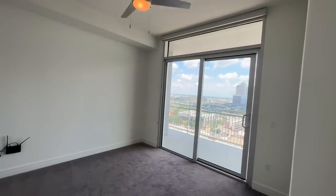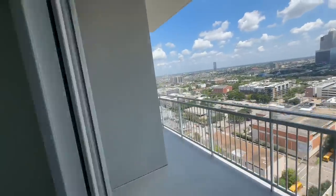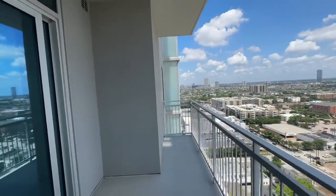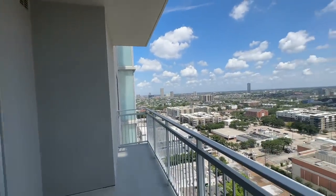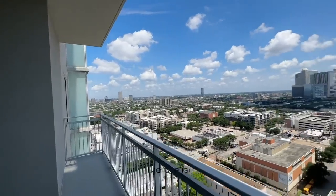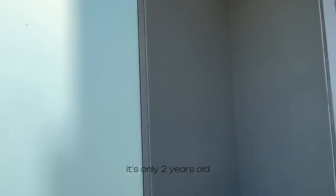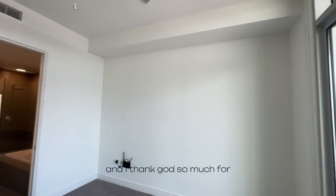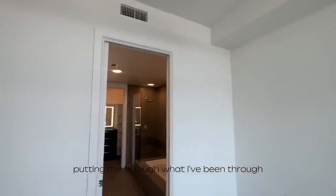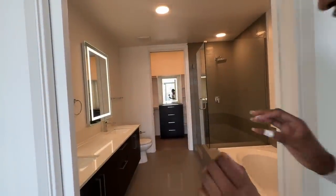What I love about this is that it has sliding doors on the balcony too. And this balcony is way bigger. Look at this, it goes all the way over there. And I'm in the clouds. Not to be in my super sentimental bag, but y'all, I'm really in the clouds. This is a blessing. This building is new, it's only 2 years old. I'm really grateful, and I thank God so much for putting me through what I've been through so I could appreciate this even more. So here is the master.